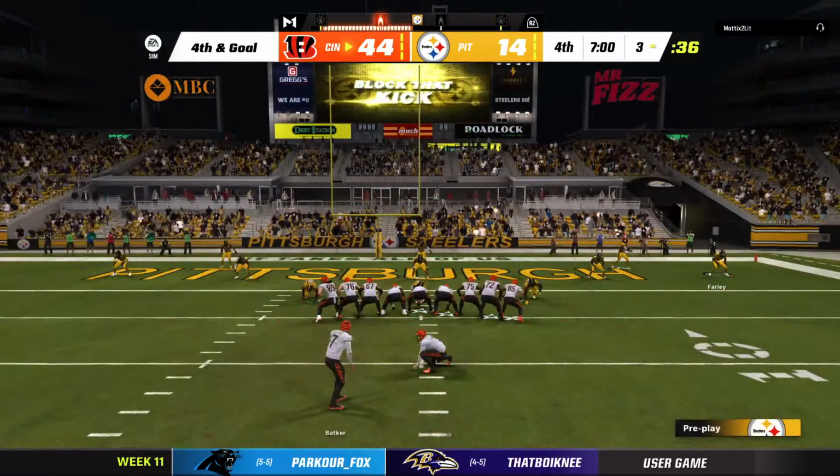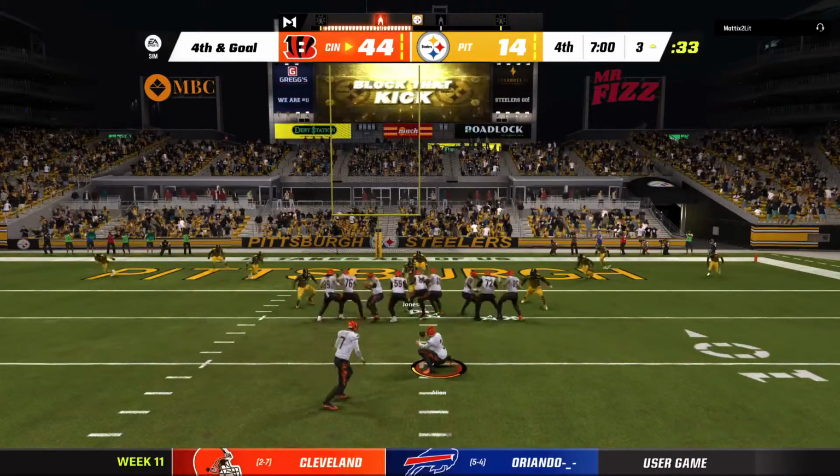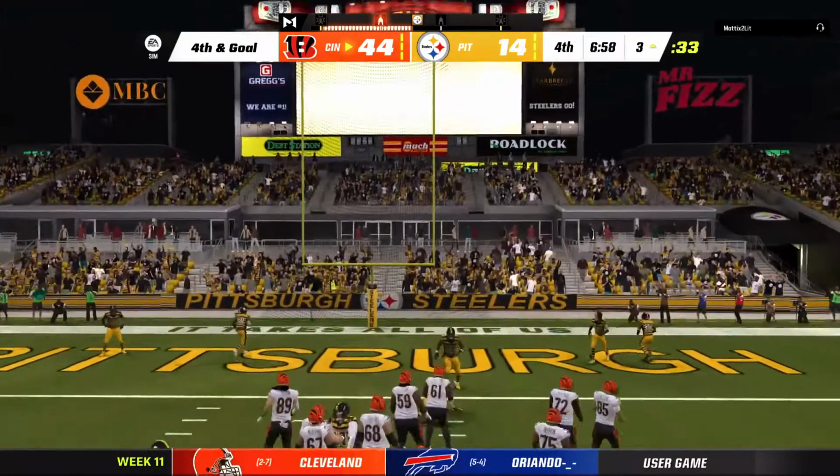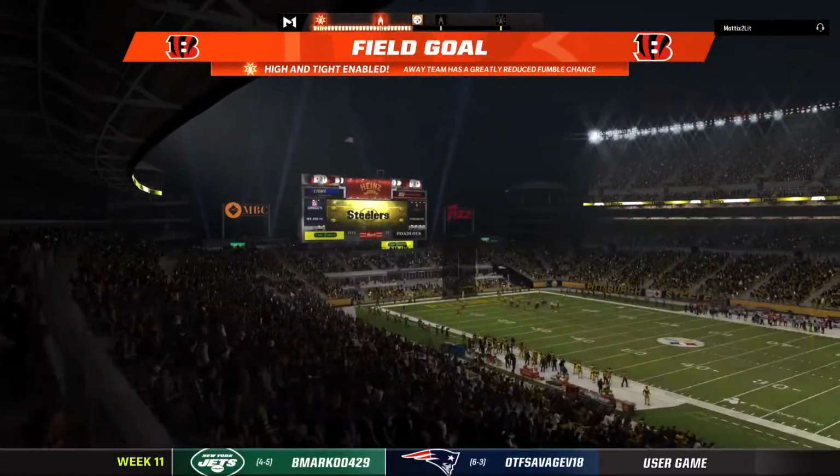And we'll begin it with a field goal try here from the right hash at a bit of a tight angle. Butker's kick here is good, and that will extend their lead even further.